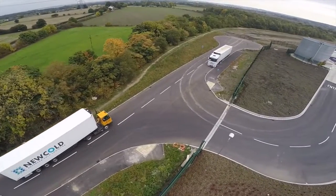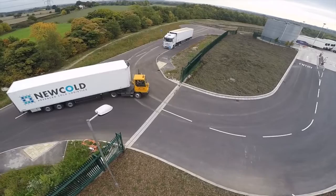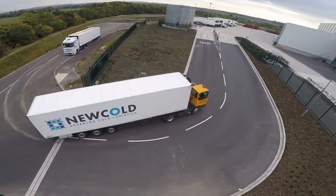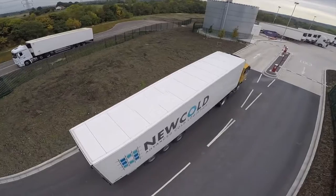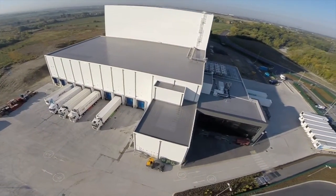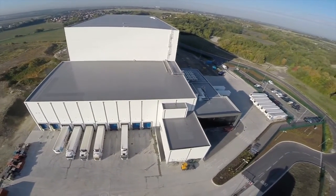NewCold is the best cold storage company in the world, and I think that's because we are more energy efficient, we are more highly productive, we provide a quality environment and a stock control second to none, and furthermore that environment grows people that are passionate about the business and are truly enrolled in what we want to achieve.